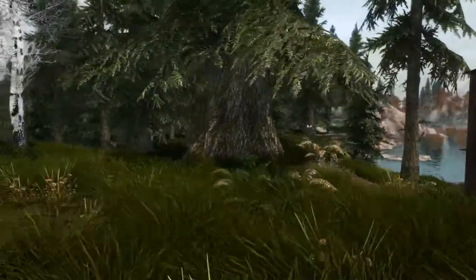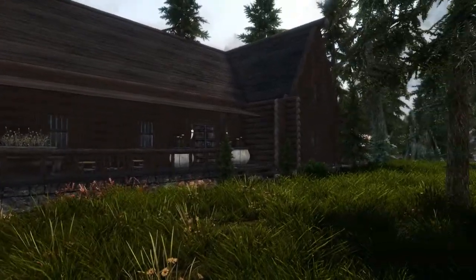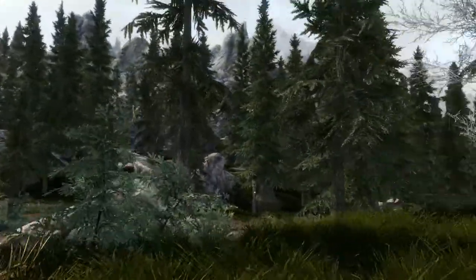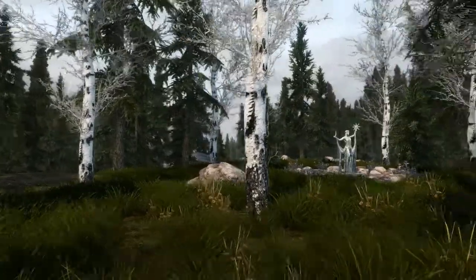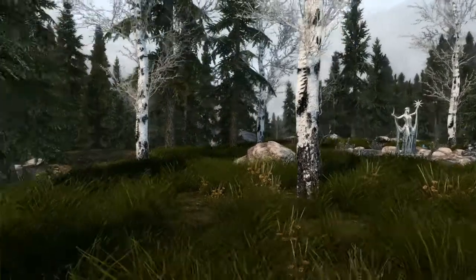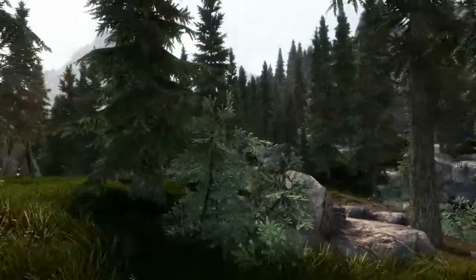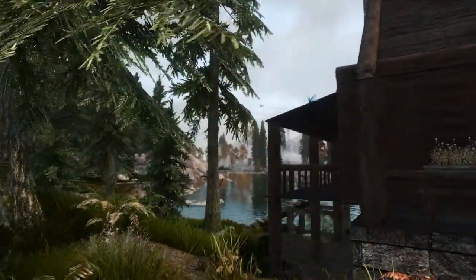Okay, I guess he's not a hostile, so we'll ignore that one. Now, both TNT and NAT are designed to give a very natural look to Tamriel, and I think they're pulling that off extremely well. This is very, very natural looking colors out here. It's not overly saturated, it's not undersaturated. Got some clouds. It's not overcast, but we got a few clouds.